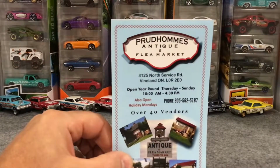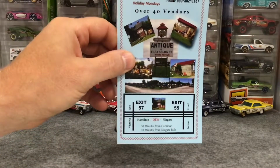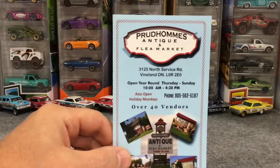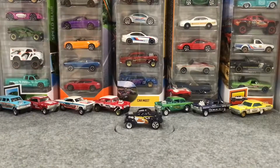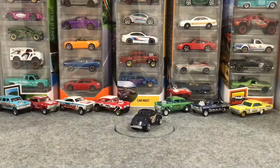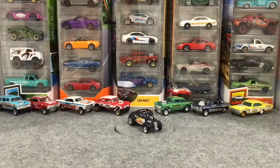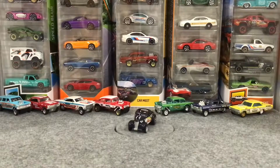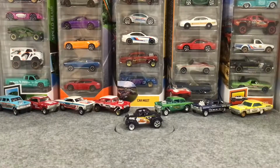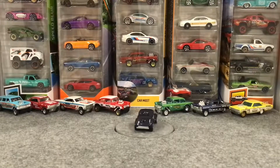So jumping right back into antique markets. This antique market out in Vineland is a great place to source some of the old stuff. I'm not really looking for antique stuff from the 50s and 60s, but older stuff that I have missed as collections have. You know, scalpers grab stuff. I don't have the opportunity to get them, so I'm searching.